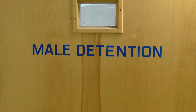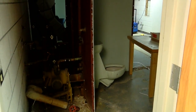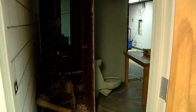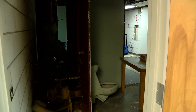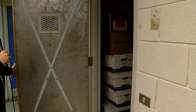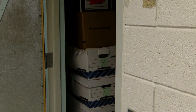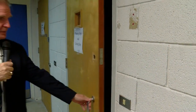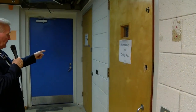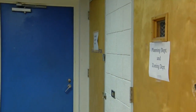So this is the back end of the male detention area. There were five cells here at one time. The plumbing had to run behind the cells in order for it to work. We are standing in front of the female detention center. It's presently being used for storage again. But the ladies had to be locked up separately. We actually have three cells. We have this area, and then behind that the female detention area, which we can't get into, but it has two cells.